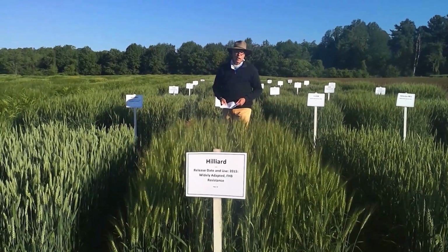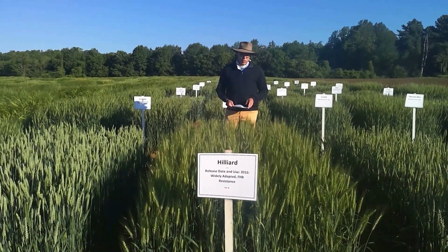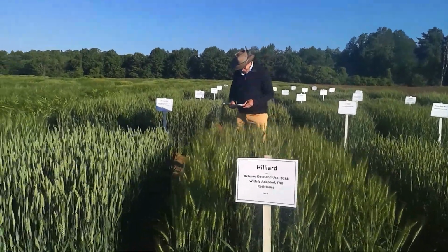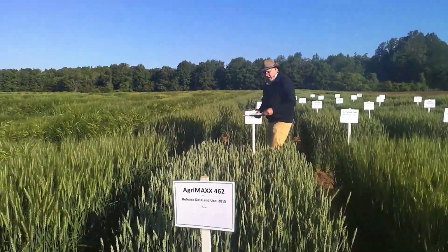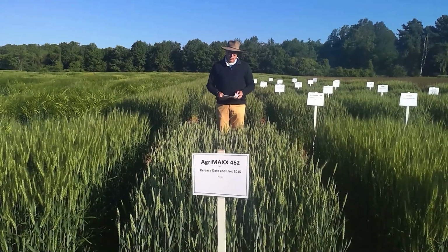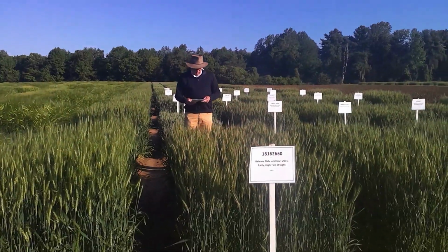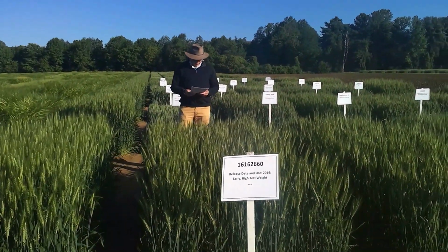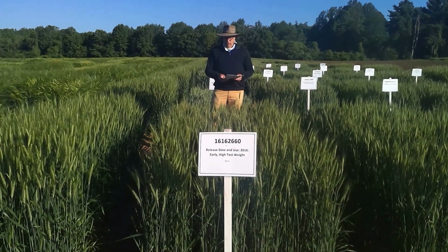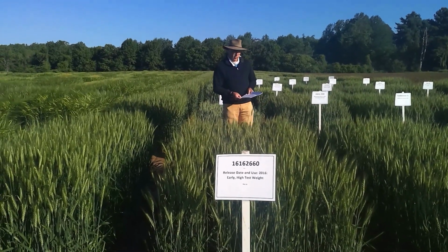Hilliard is very widely adapted. It's a check in both the southern and eastern uniform nurseries and has performed very well in those nurseries. Agramax 462 was released in 2015, again looking for production more in the southern Corn Belt region. In 2016, we released 1616-2660. This was a very early heading variety with high test weight.